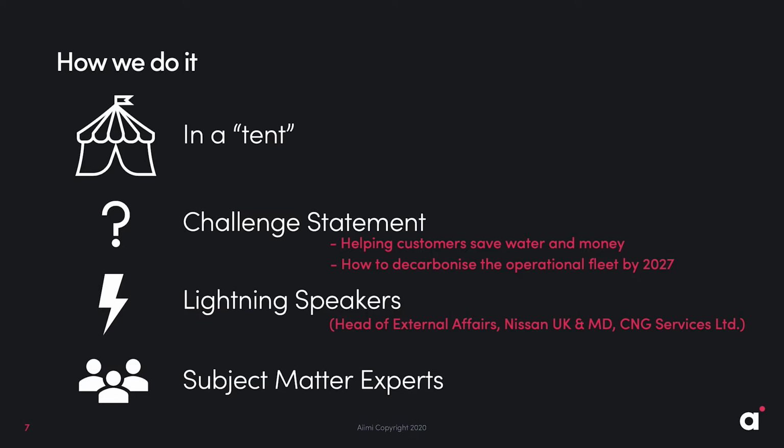For the Northumbrian Water Mission Zero hack, we were lucky enough to be able to get in the head of external affairs for Nissan, as well as the managing director for CNG Services, who provide compressed natural gas vehicles. So it was an interesting contrast to where your head might automatically go with electric vehicles for a carbon reducing hack.